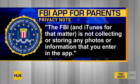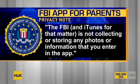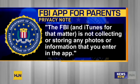Take a look at a statement that the FBI released, because they were thinking of this. They said the FBI and iTunes, for that matter, is not collecting or storing any photos or information that you enter into the app. Here's what that means. When there is a problem, if something has happened to your child and you press send, then presumably it goes to authorities so they can conduct that investigation and quickly try to find your child. It doesn't go to them in any other event.